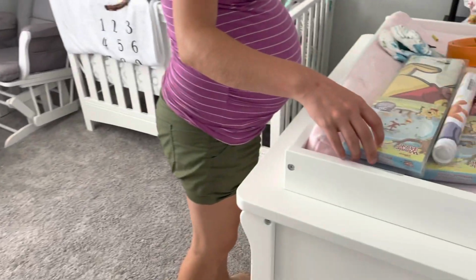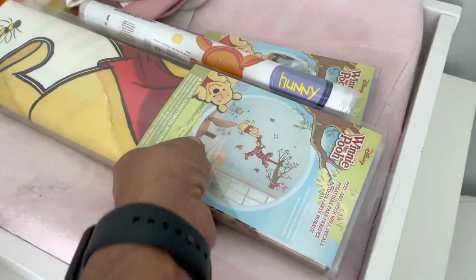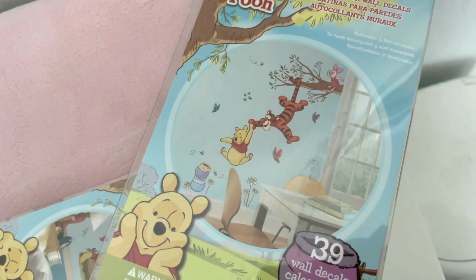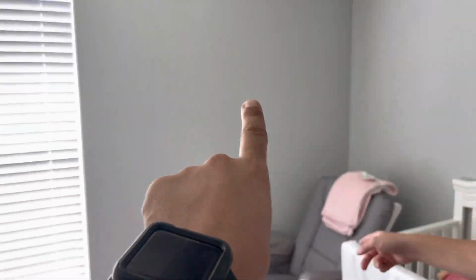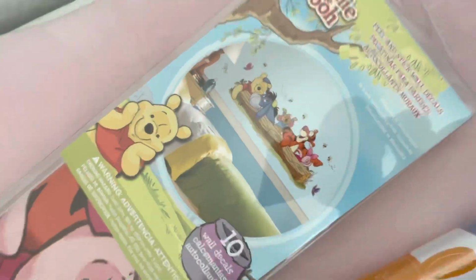Yeah, pretty rad, right? So we did get some of our decals in from Amazon. This is the big one. That's what it's hopefully going to look like. And then I think this one we said is going to go over on this wall. This was going to go over the crib. This one, as you see there, she wants over the crib.